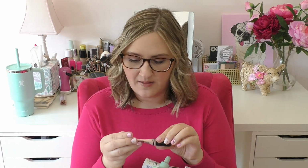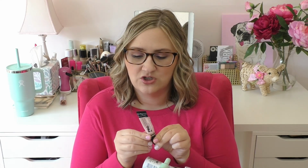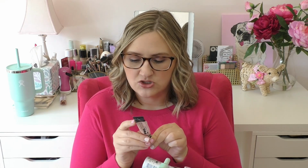Right on the top is my LA Girl Pro Conceal in pink. I love this. Something I started doing too was putting dates on my products to see when I opened it and started using it, so I would know how long it took me to get through things. And this one, not great. This one I basically had just in the new year. It says I opened it 12/10/23, so it didn't last super long, but I did love it, so I definitely would buy it again.